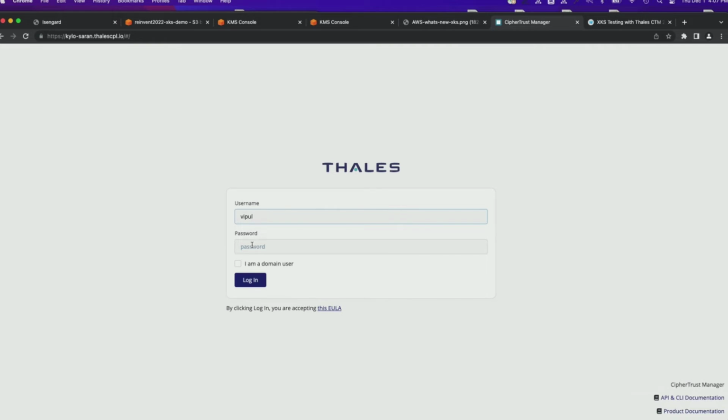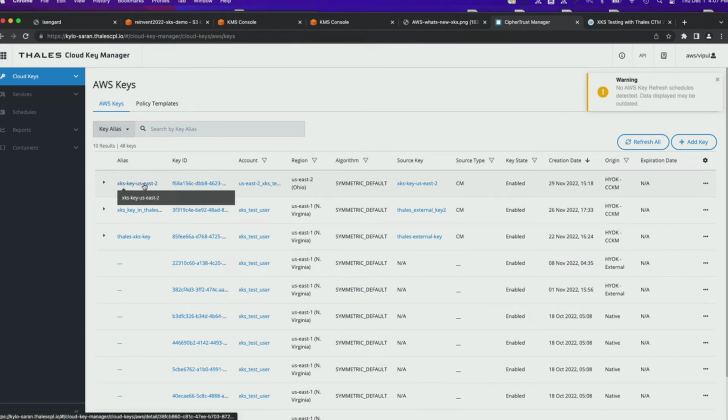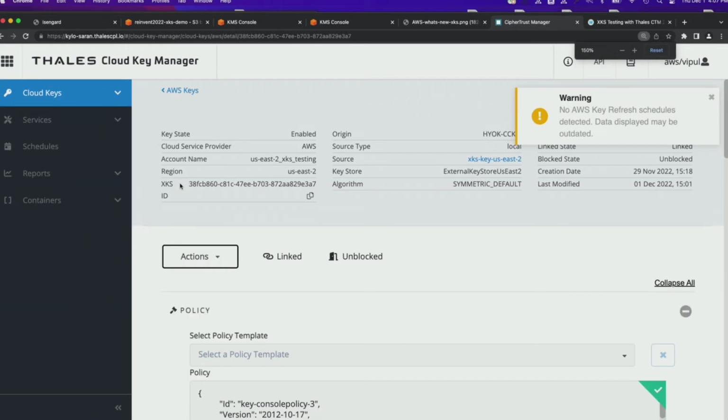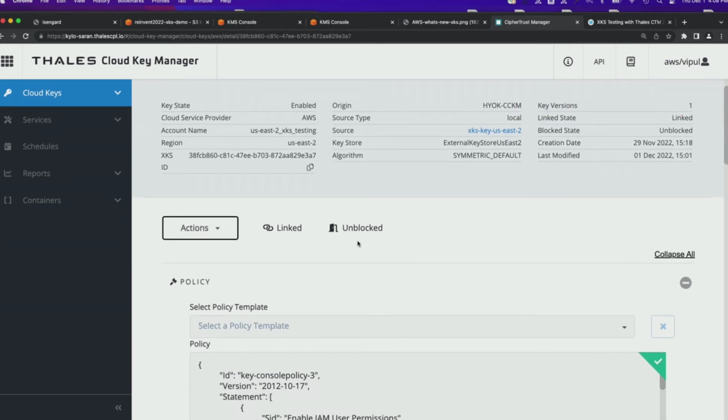This is the login page for the Thales CTM. So let me log in here. So far, so good. I go into my keys. Let's look at this one. Font size, OK. Let me increase that just a little bit. The thing to keep in mind is this is the external key ID we talked about, the 38FC. So this is the key that is protecting my objects in S3. So if I do anything to make this key unavailable, my access in S3 will not work. Right now, the key is unblocked.